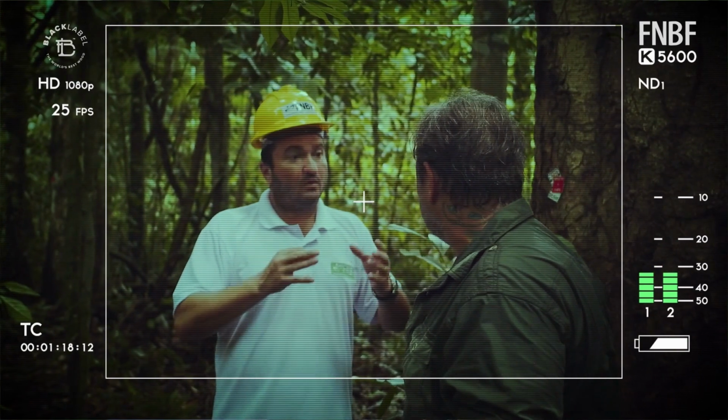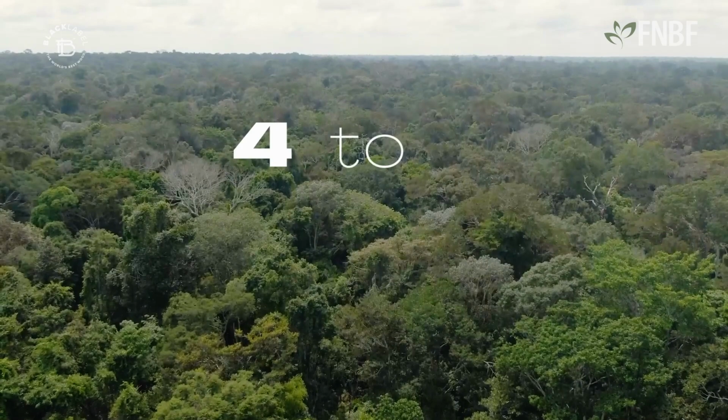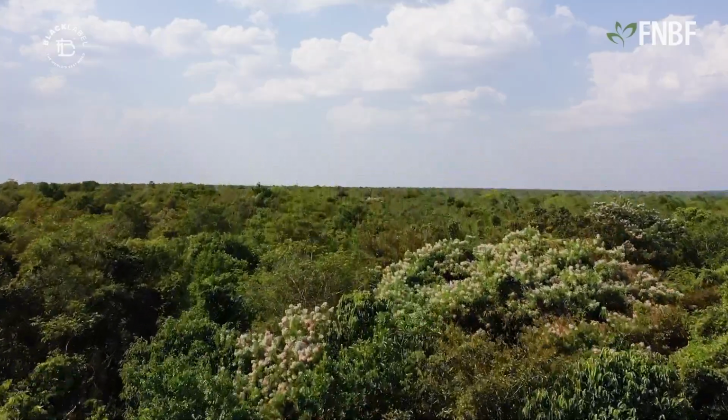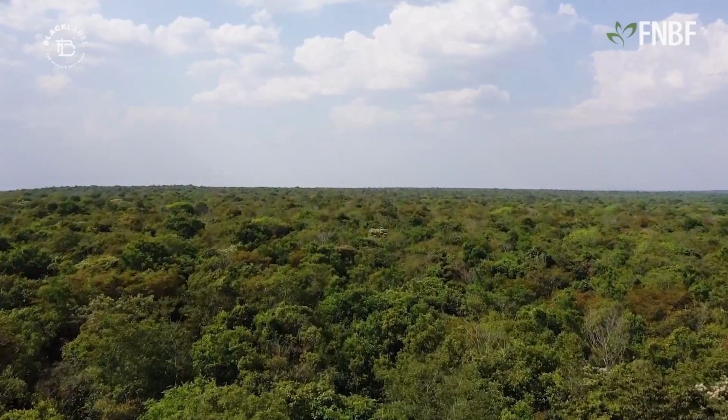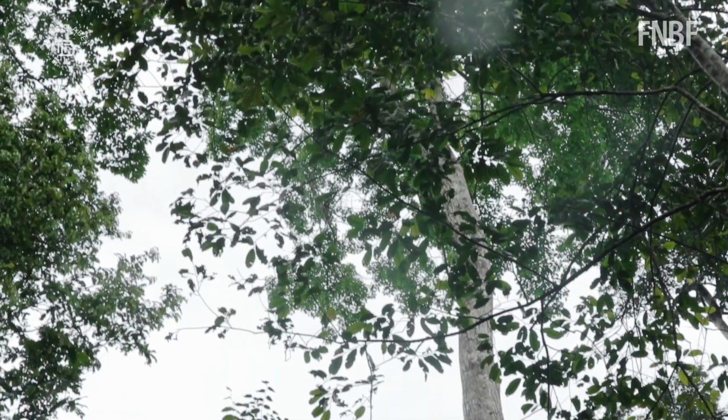Where are the stumps? The impact is minimal. We're very careful. We harvest only 4 to 6 trees per hectare, per football field. So in the layman's view, this area is intact. But come with me. I'll show you where we harvested a few trees in this area.